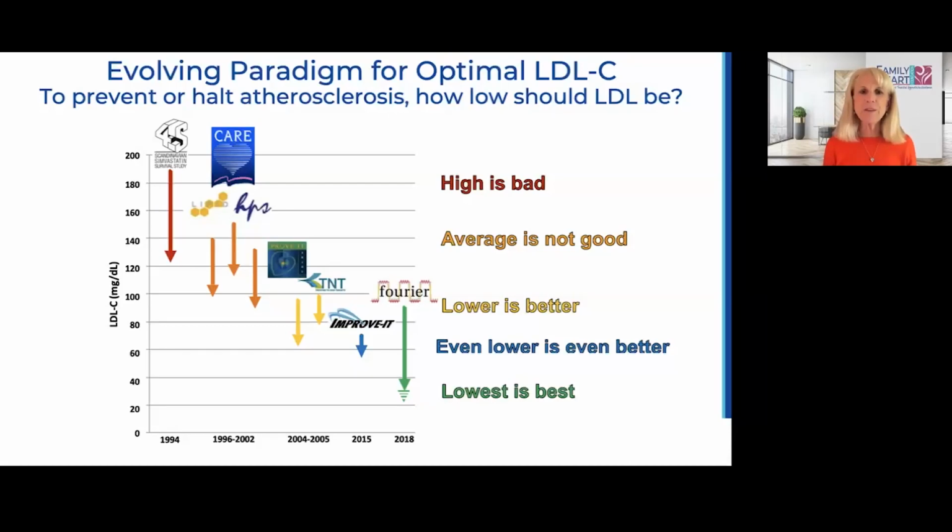They started out with an LDL of around 90, and many people ended up with an LDL in the 20s and even teens. And so what we have learned is it's perfectly acceptable to lower the LDL dramatically, and our bodies tolerate that very well. In fact, we like it. So high is bad, average is not good, lower is better, even lower is even better, and the lowest you can get your LDL, the best.